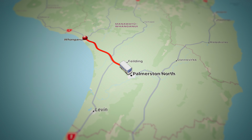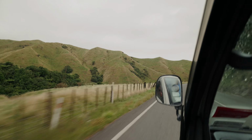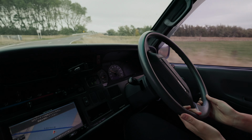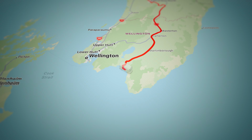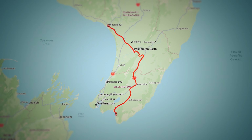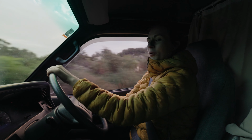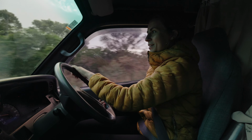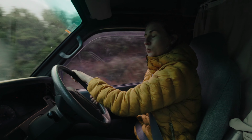With our navigation set to our first Department of Conservation site, we were getting closer and closer to the Pinnacles. Many of the DOC camps are first come, first served, meaning that you can't pre-book a spot and you have to hope that there's enough space for you to park. So we've been driving for quite a while now and it's getting emptier the more we go out, and it feels like no one's out here, not a living soul. But you never know, since it's quite a special place we're driving to.